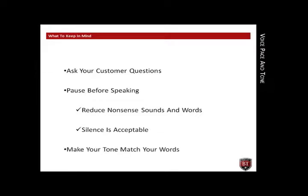Make sure your tone matches the words you use. If you are expressing sympathy or empathy for a problem, you should not sound pleased with the customer's distress. Sound warm and caring, and show an interest in them as a person as well as a customer. Properly conveying empathy and pleasure as appropriate will help move an interaction more smoothly.